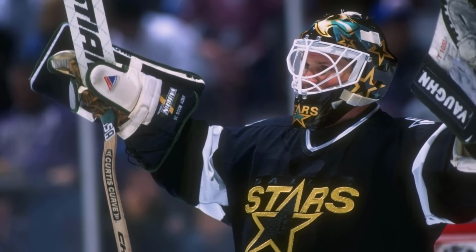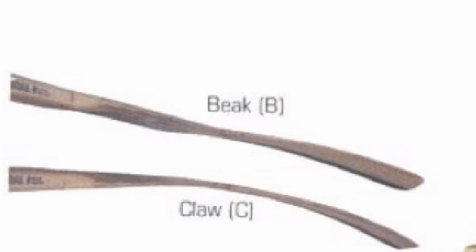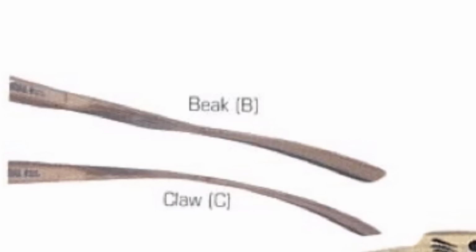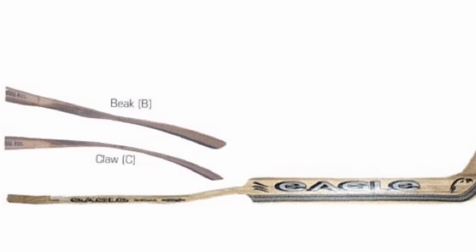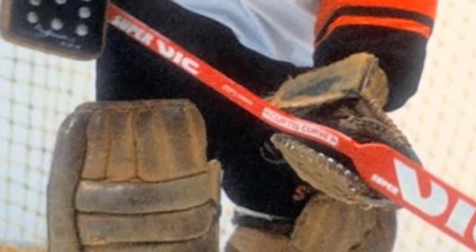But the game was changing. Goalies were being asked to play the puck more. But a lot of goalies were not yet comfortable doing this. One innovation to make this transition easier was the release of the Curtis Curve. This stick not only had the curved blade that we're all used to seeing today, but it had a unique curved shaft that was designed to make grabbing the stick with your glove hand easier.